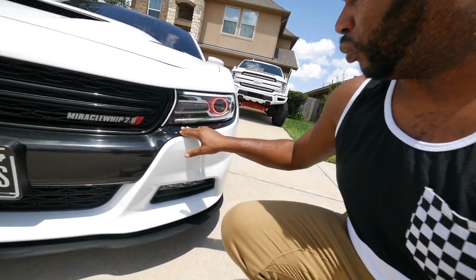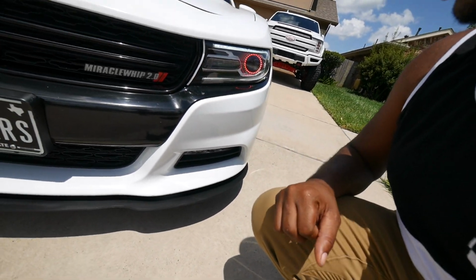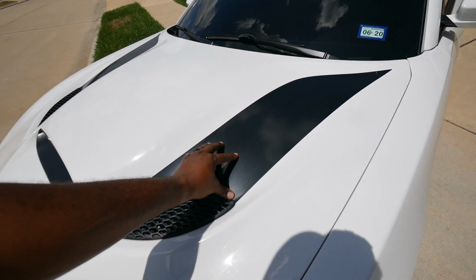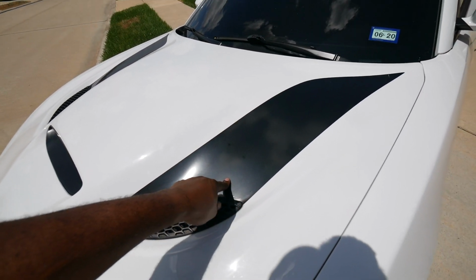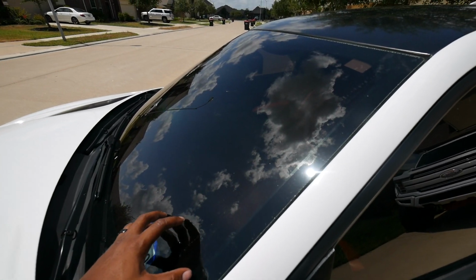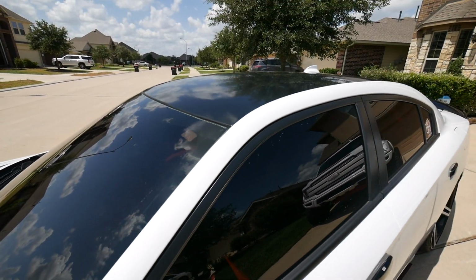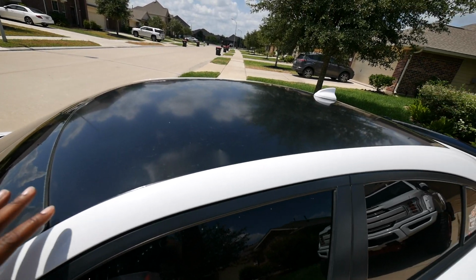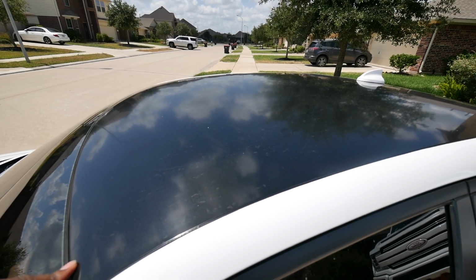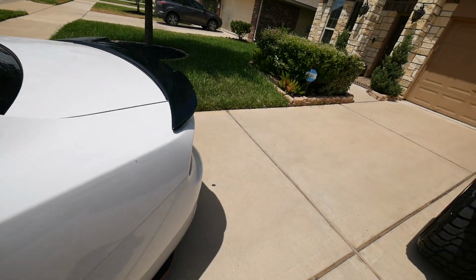But the wrap in the front, guys, for 3 years, it held it on. It's time to replace that. And even the Hellcat hood vinyl wrap is getting very dull. Remember, this is supposed to be gloss black. That is getting dull. The actual front windshield tint is still looking good, still intact, as you can see. I think this is the most disappointing thing I have on my car right now. But 3 years, guys, of the gloss vinyl wrap, 3M, it held on pretty good.